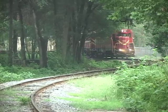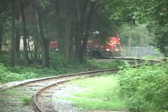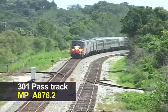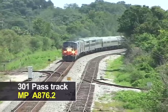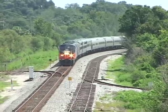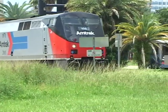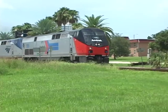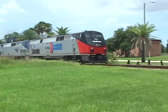With darkness falling on the S-line, I'm headed for the barn in Tampa. But before we go, here's my catch of the Amtrak 156 Heritage engine. Maybe the most photographed and videographed locomotive in Florida this year. I find these Heritage painted units interesting because it's so rare to see GE Genesis units in anything but Amtrak's Blue Wave livery.